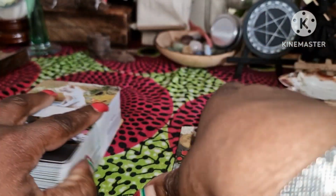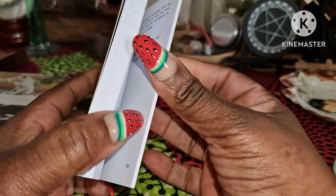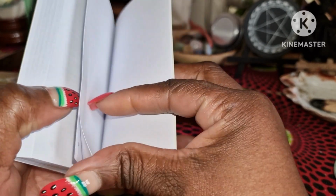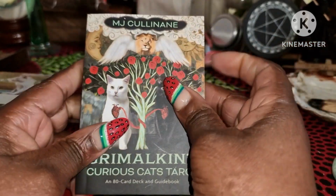So let's have a look at the guidebook first. It looks like it's quite chunky for a little guidebook, so let me see how many pages it's got. 174 pages.